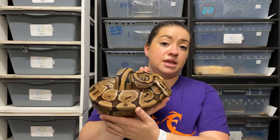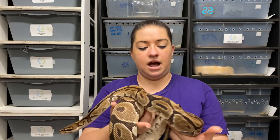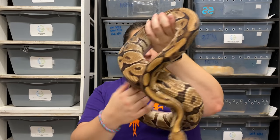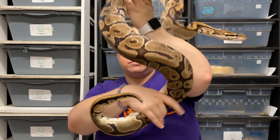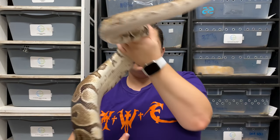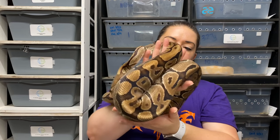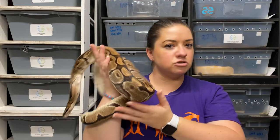Probably by the time that male is up to size, she will be good to go. She's already got some really nice weight back on her. A few more meals in her and she's ready to go. So, really excited about that. She's an awesome looking girl. So those were my pickups today.